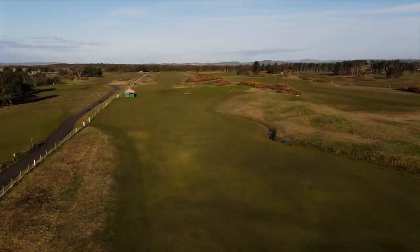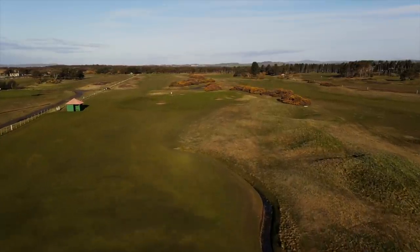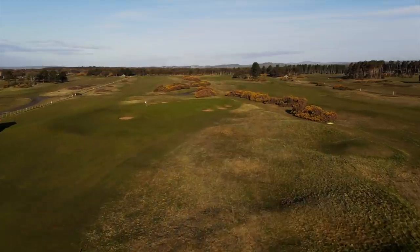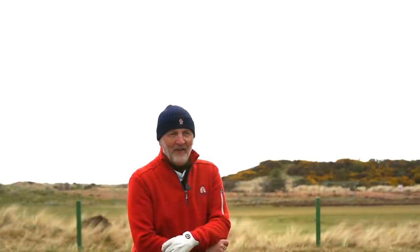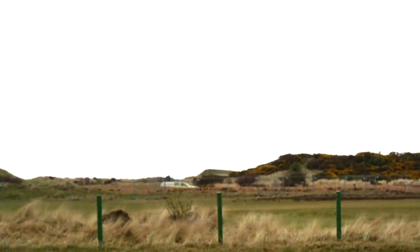But it's the things like this where you're playing holes where you've seen them on the TV before in Open Championships, and you get the opportunity to come here and have a little go at it yourself. And I think that's something that you can't do in any other sport, and it's incredible. Let's see how I get on.